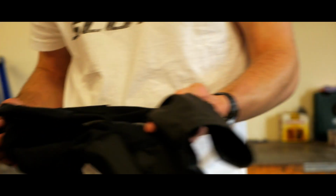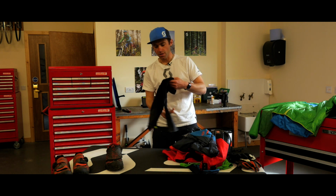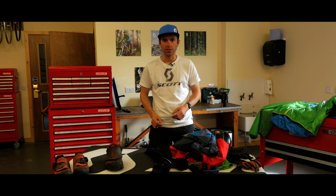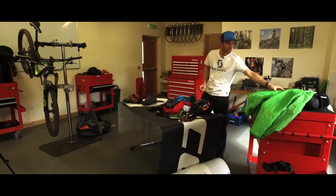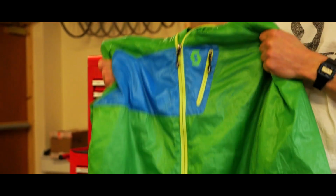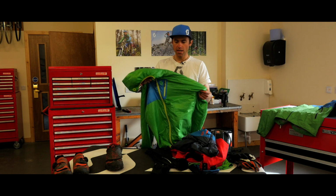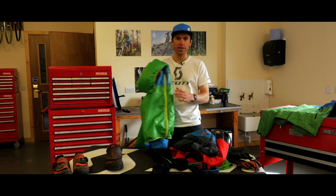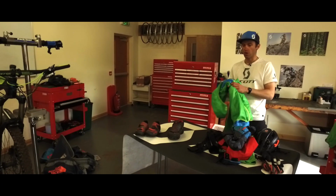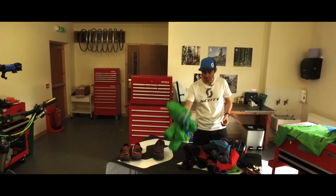Maybe you want to cover up your knees and your legs with a pair of leg warmers or a pair of tights. It's going to keep you extra cozy on those chilly days. A synthetic insulation jacket can work really well. They don't mind getting wet. They can get thrown on over the outside of your jerseys and keep you cozy when you're stopping to deal with a mechanical or just wanting an extra layer to ride in.